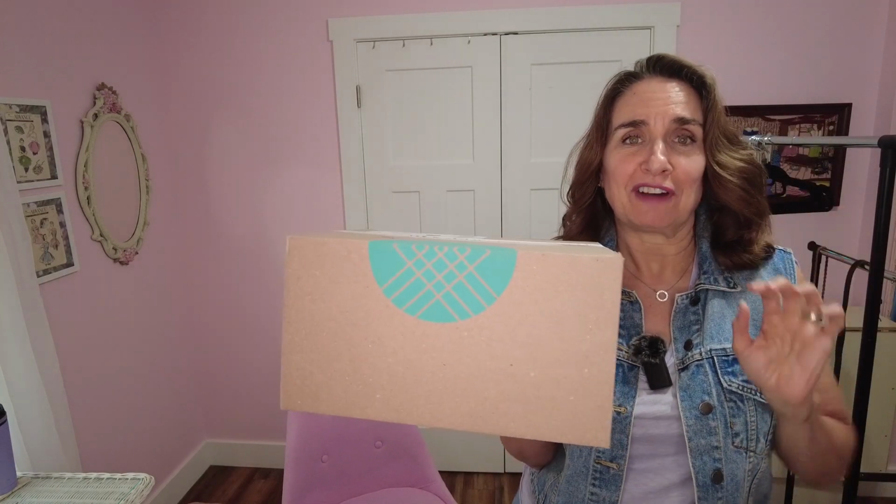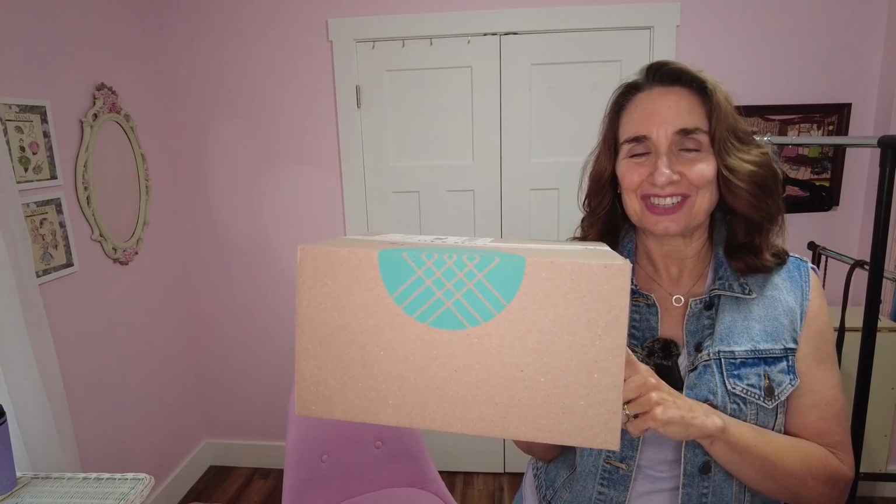We are going to see how my stylist did at giving me some more summer styles. That's what I asked for. My last one was a 5 for 5. It was awesome. I will be sure and link that down below, but for now, let's get into July's Stitch Fix.